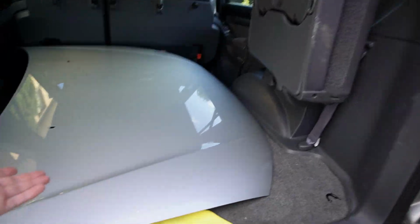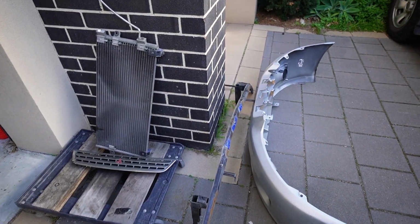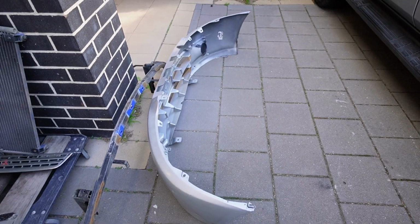So obviously we couldn't find a bonnet at the wreckers, so I had to resort to the second best option, Facebook Marketplace. So I found this pristine silver CE Lancer bonnet, and obviously we have the parts that we got from the wreckers, and you might see a bonnet and a grille. Super nice guy. A massive shout out to you, Ryan, if you're watching this video. Thank you so much for the parts.